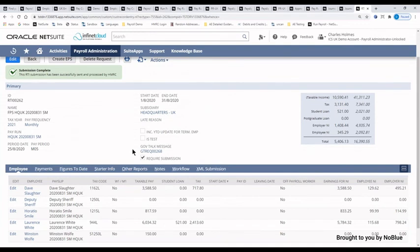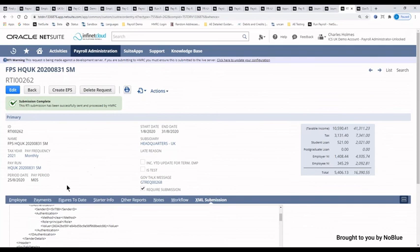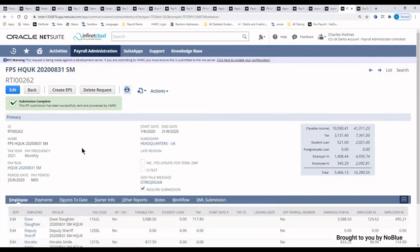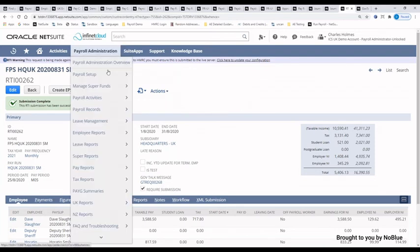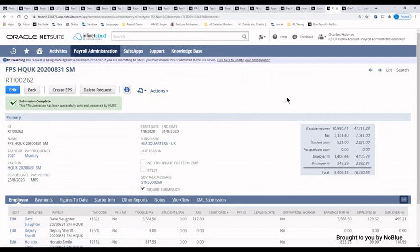What we also get here is the GovTalk message. If you ever have had to talk to HMRC about data that they are displaying, this GovTalk message, this correlation ID, and the fact that you have the raw information available to you that was actually submitted to the government is a key driver to making sure that you can maintain good, clean data and have that reflect in your liability report at HMRC.